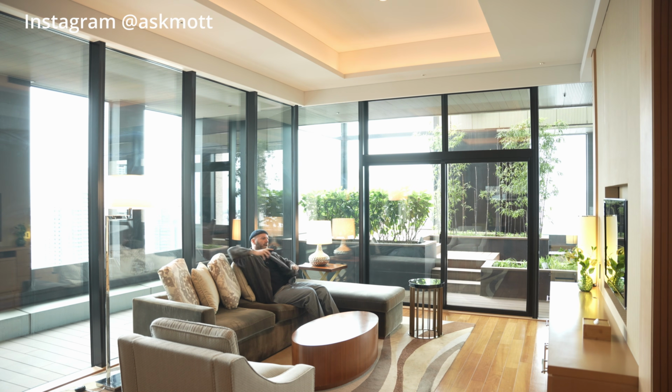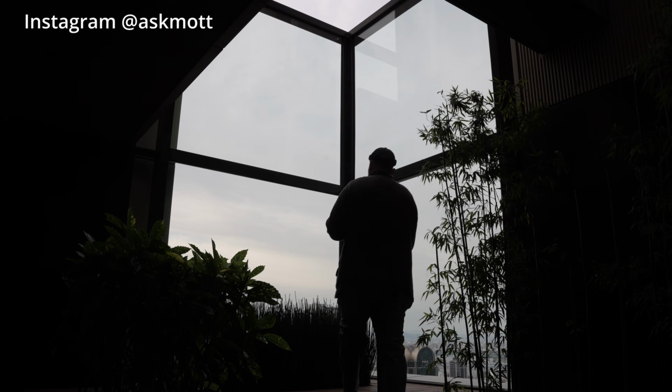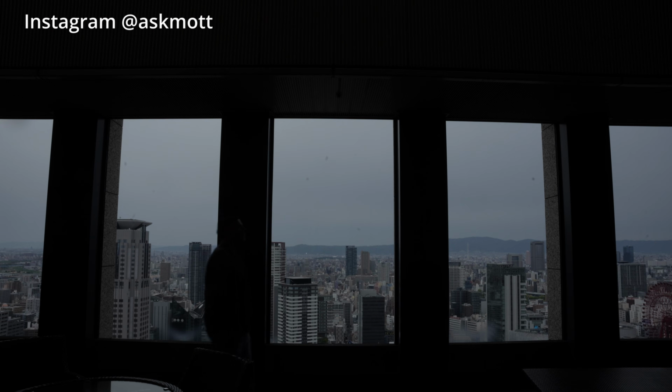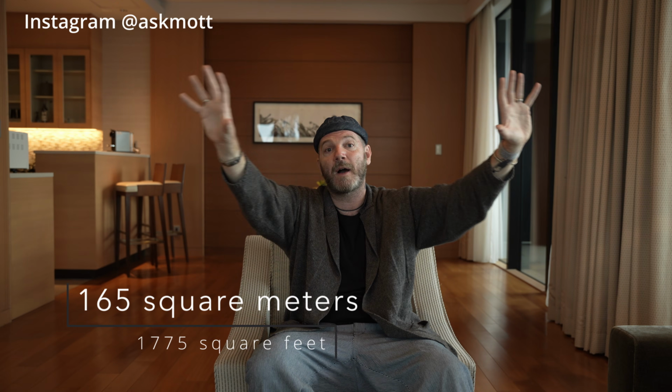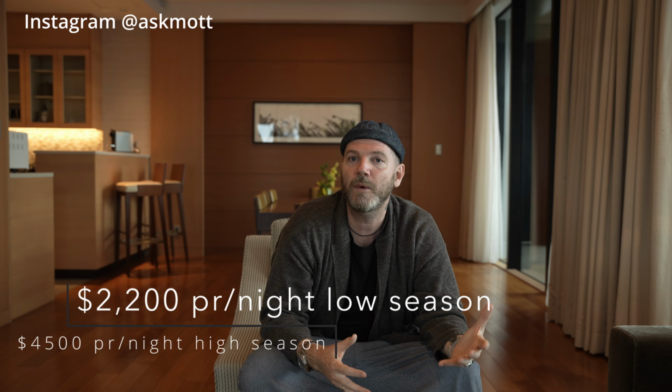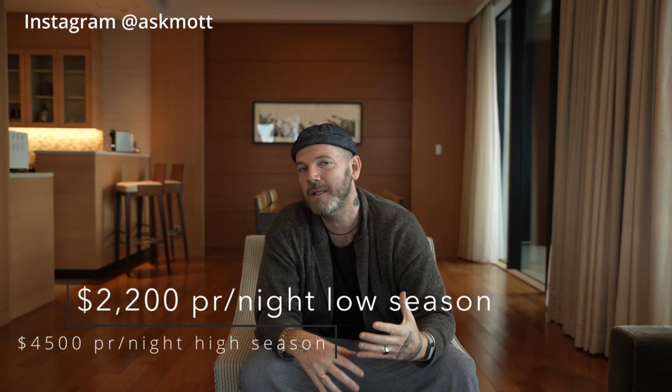All right, before we do the full tour here, I just want to give you a couple of facts about this room itself. It's 165 square meters, so it's quite spacious, has a gigantic balcony outside, which we'll get into later. During low season, this room costs about $2,200 US per night, and during peak season, it's going to cost you about $4,500 per night.